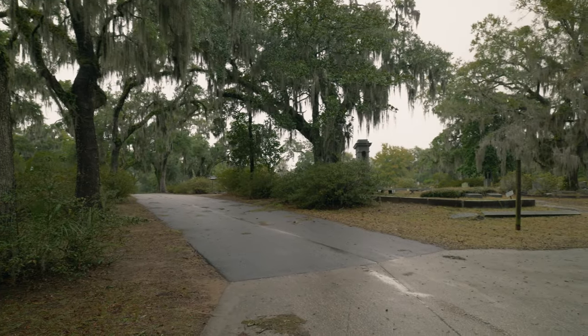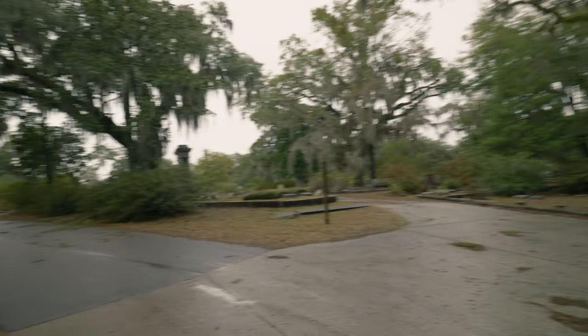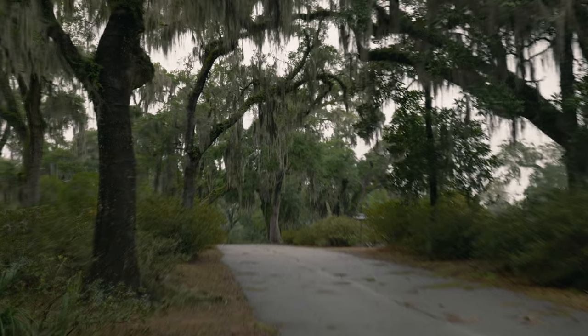We may have gone the wrong way. It happens. You know what? It's not the wrong way. It's just the long way. That's what I always say. Man, that is pretty looking, though.